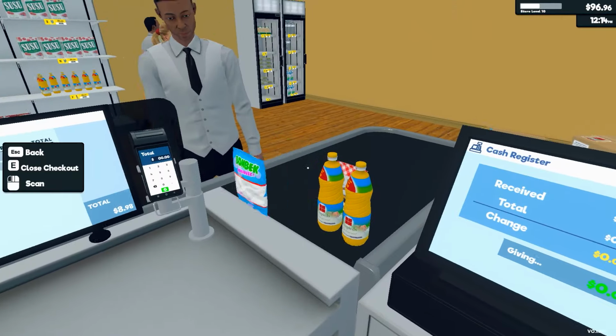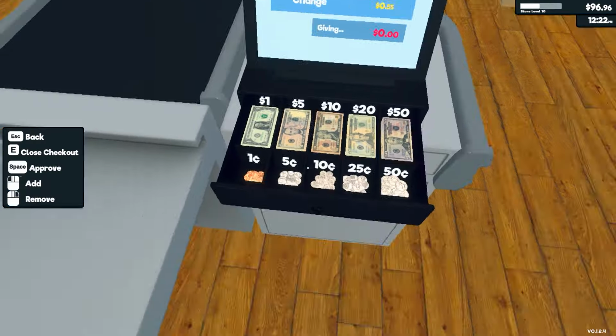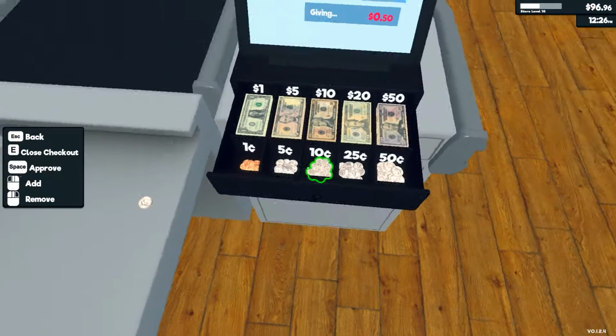Okay, the bartender is here. Disgusting candy, some oil, and some cake. And you get 50. I don't know where we get these either, sir.